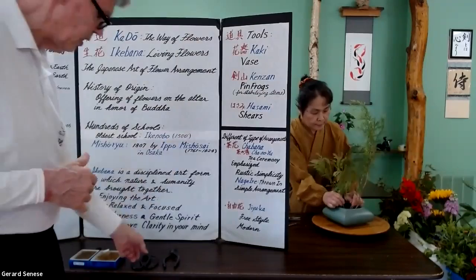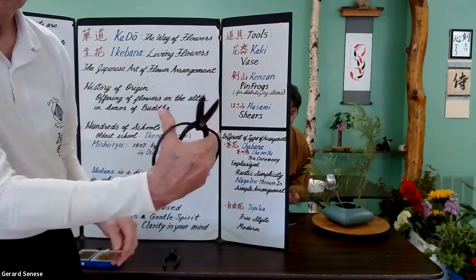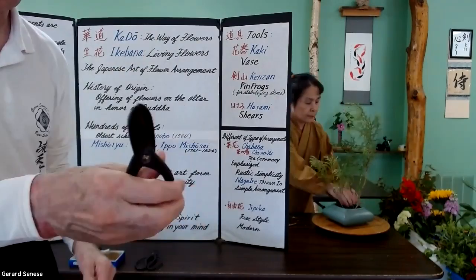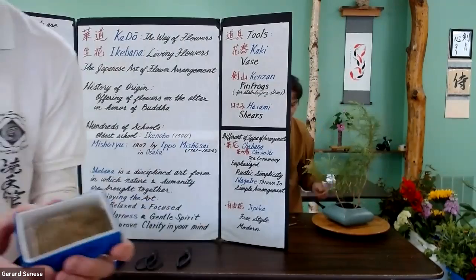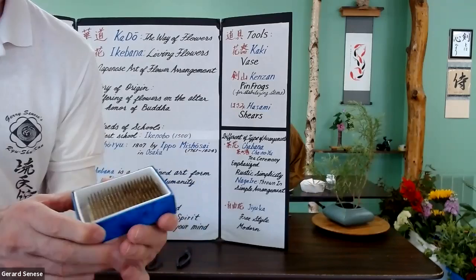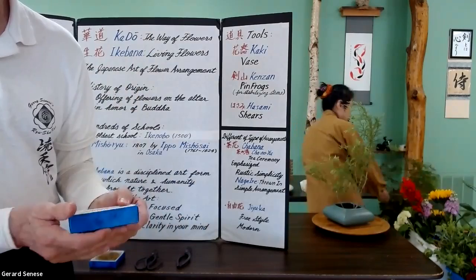The tools that we use: this is a traditional scissor that my wife brought from Japan, garden shears. Here's another one. These are just very strong steel, iron scissors. And then we have the Kenzan, the pin frog, it's called in English. Kenzan literally means sword mountain. So it's like a bed of nails. This is what enables you to arrange the flowers and put them on different angles so that you can create your arrangement.